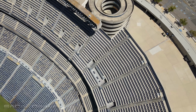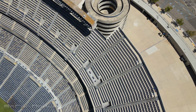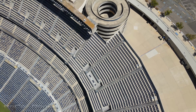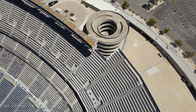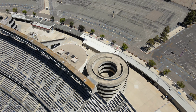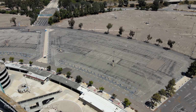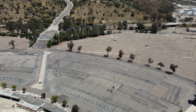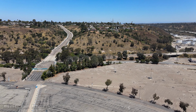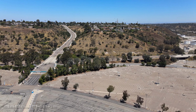Yeah, 54,000 seats. Elton John used to play here. And the Rolling Stones, The Who, Metallica, Motley Crue. Yeah, a lot of bands. I used to live around here locally in Murphy Canyon. We used to go up on this canyon there and watch the fireworks from the sky shows.